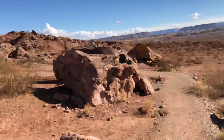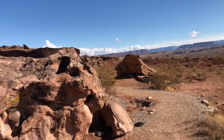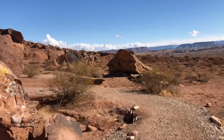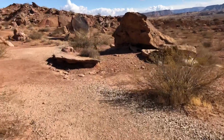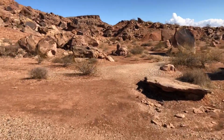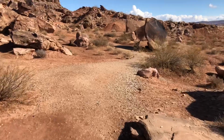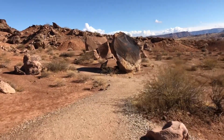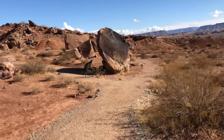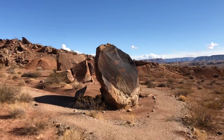All right, I'm over on the other side now. There's not as much stuff over here, but it's still fun. It's still really neat to come over and see. Basically, you just stay to these gravel trails and you'll find most of the stuff, but I'll show you this one last rock and then I'll wrap this video up.